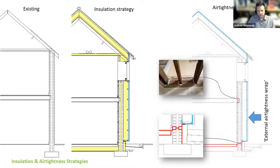So you can see, again, it's a substantial intervention where we've put the I-beams over the top of the existing roof. Over the top of the existing roof, we've put I-beams on the outside of the cavity wall insulation, and we've renewed the floors. And we've also taken some insulation on the outside of the walls down into the ground there.